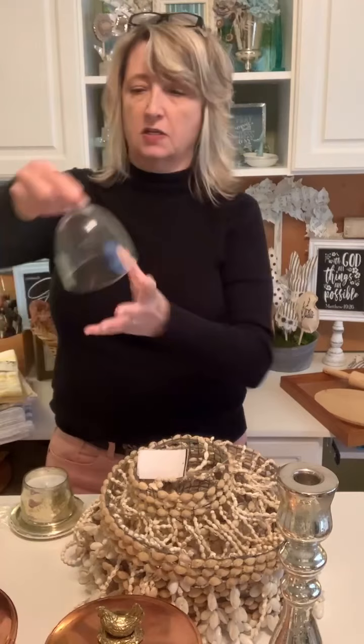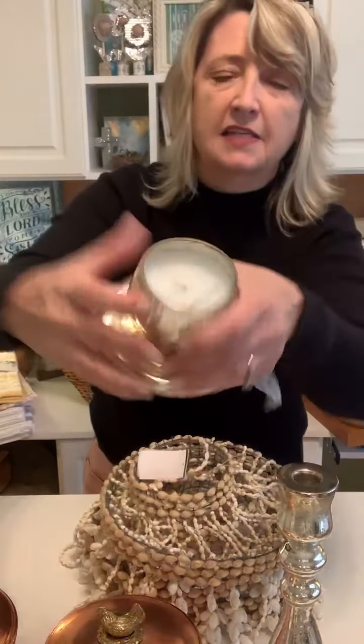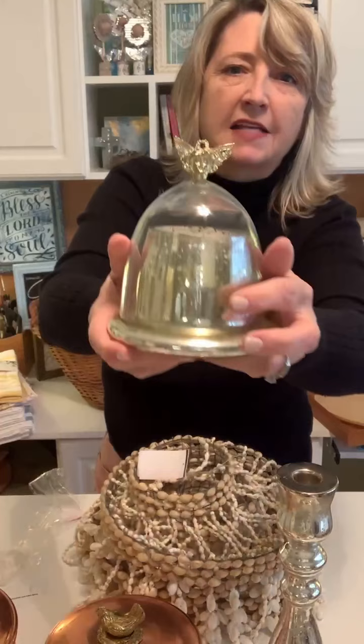Okay. Oh, this looks like a brand new candle set. Look at that, because the thing hasn't even been pulled off of this, and it was $30 new. And this is how it goes. This is pretty. And it smells good too. And it's sort of that same Mercury Glass look. So what do you guys think? Did I get some good deals today?